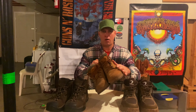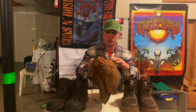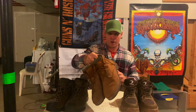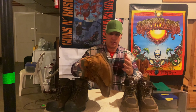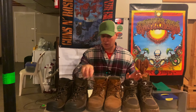I've had these for a long time. I think I got them as a Christmas present. I think my mom gave these to me as a Christmas gift one year, and I've had them a long time. They've just been laying around in the garage and whatever, and I make firewood in them sometimes. So they're pretty good boots. They aren't steel toe, but they're good quality, and they're boots. So I wear those sometimes to make firewood also.